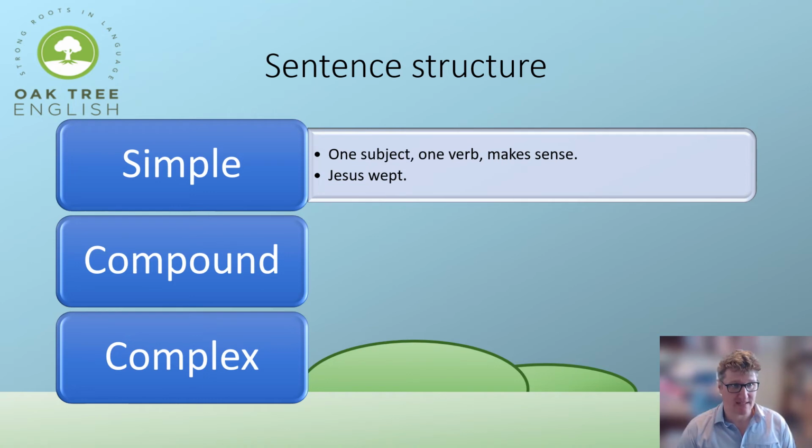For an example of this, I am going to use the shortest verse in the Bible, which is from the Gospel according to St. John, chapter 11, verse 35. I'm going to read the whole verse now. You ready? Jesus wept. That's it. That's the whole verse. It's got a subject, Jesus, that's the person doing the verb, and a finite verb, the verb in a tense, wept, the verb to weep in the past tense. That is a simple sentence. It's two words.